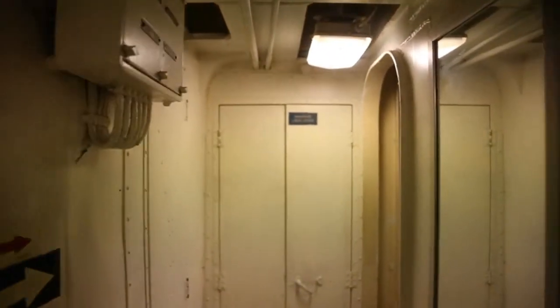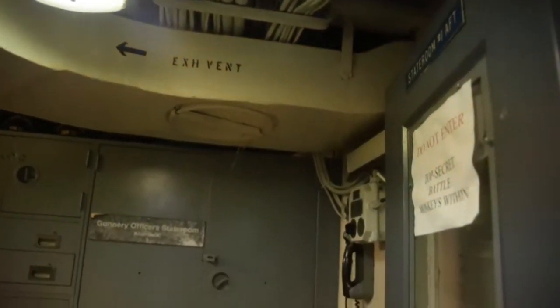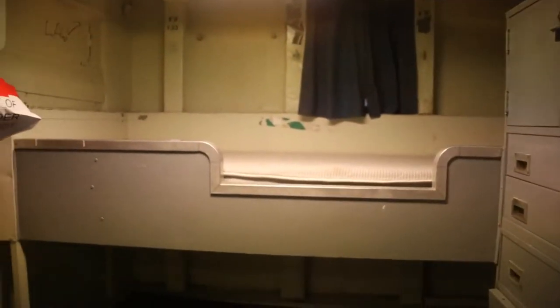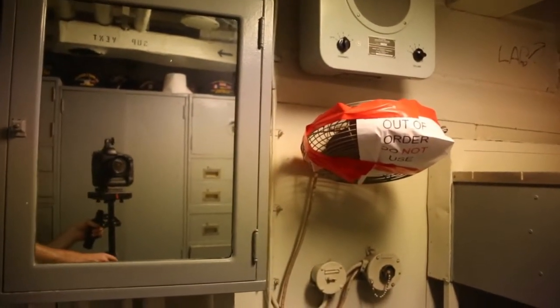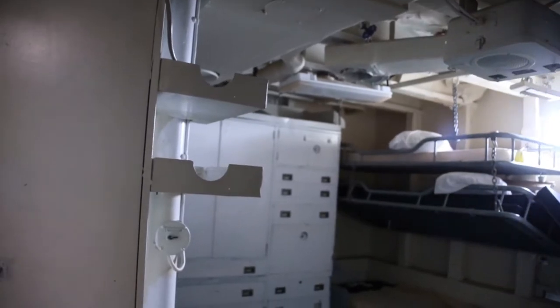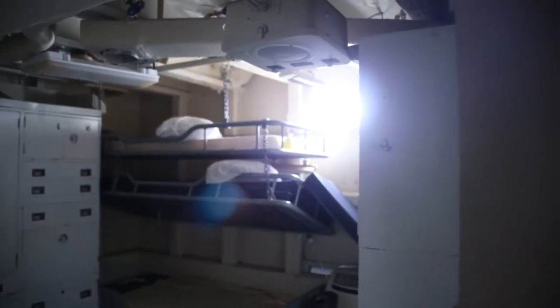Okay, I wasn't filming that bit, so I'm not sure what we missed. Do this again. Of the gunnery officer's stateroom. And the ward bunk room, which does have a sign on the door, please do not enter. Not chained off, so we'll just film it from the doorway here. And then just a dead-end exit. So we'll turn and we'll head out.